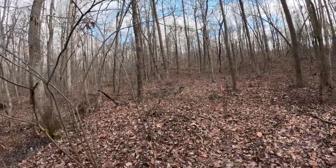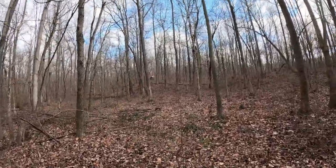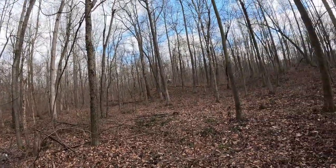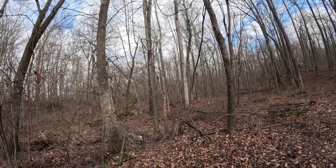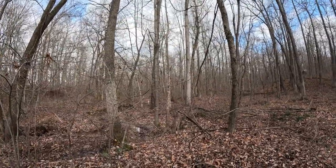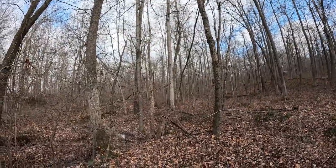One of Will's 2 blinds is up here on top of a little knoll, and his second one is about halfway from that blind over to the main road, which is behind the building. There's a lot of deer that travel up through that way.